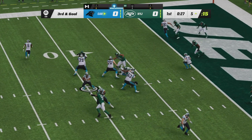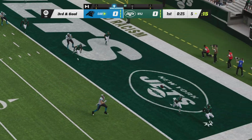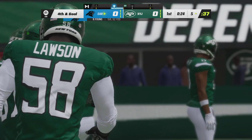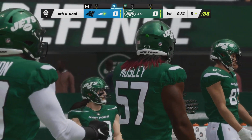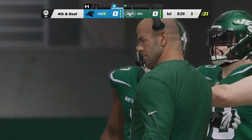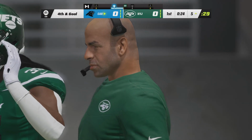Young with it, 3rd and goal. And he'll just toss it away. So he throws it away, and that brings up 4th down. Great defense there on 3rd and goal. They took away everything. Forced him to fire that one to the sideline where no one could get it.